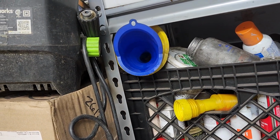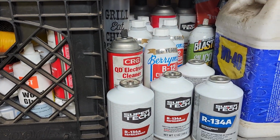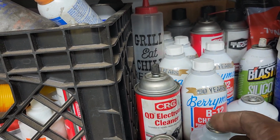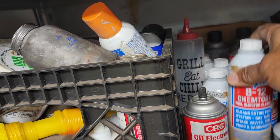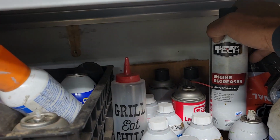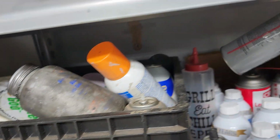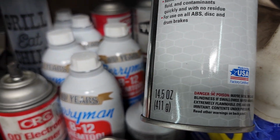Having three cars that we rotate between and in need of such things as refrigerant, Berryman B12, which happens to be one of my favorite fuel treatment, gas cleaners, carpet, you name it. Very effective stuff. The SuperTech line of products, particularly their degreaser, that just happened. I'm sorry, not degreaser. I'm talking. There we go. Brake parts cleaner in a 14.5 ounce can.